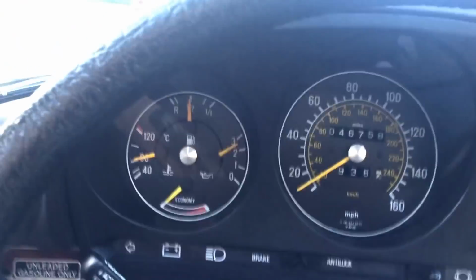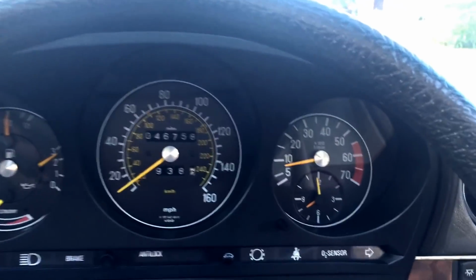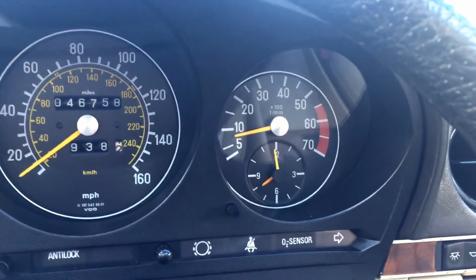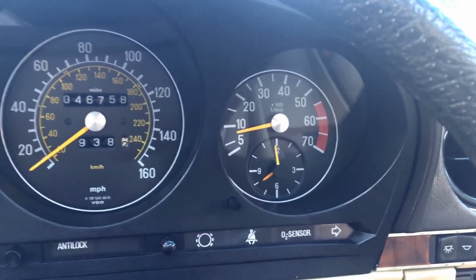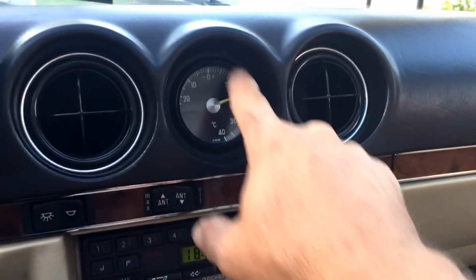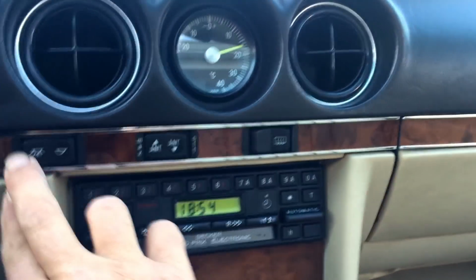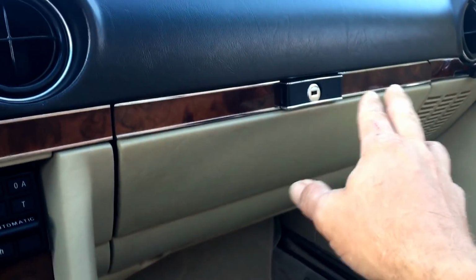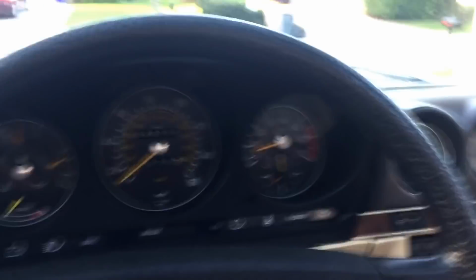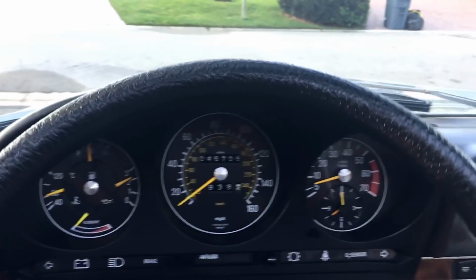You can see it runs nice and smooth, exceptional oil pressure, perfect temperature, you know, no dipping, bumping on the revs, just exactly nice and steady, perfect idle. Here you can see it's all clear, the glass around the temperature in between the vents, the way the wood and the trim lines up, the glove box, just exceptional. This is truly, truly an exceptionally nice example of these cars. One of the finest I've ever seen. Certainly the finest 380 SL I've ever seen.